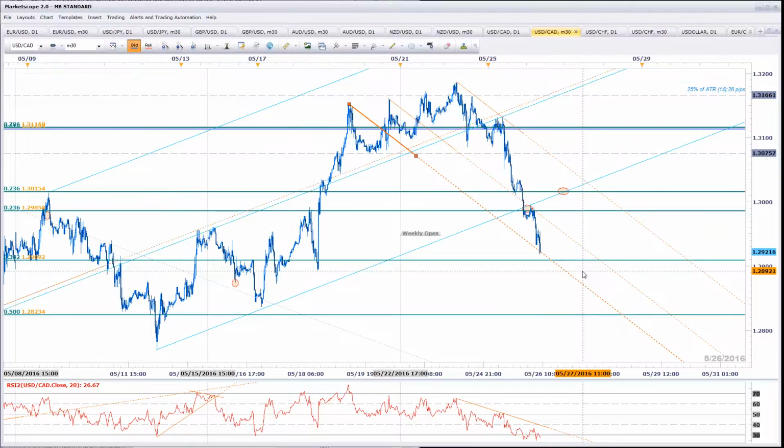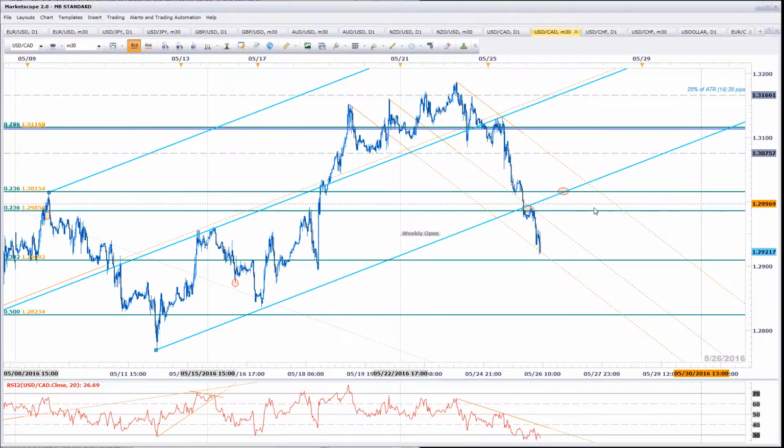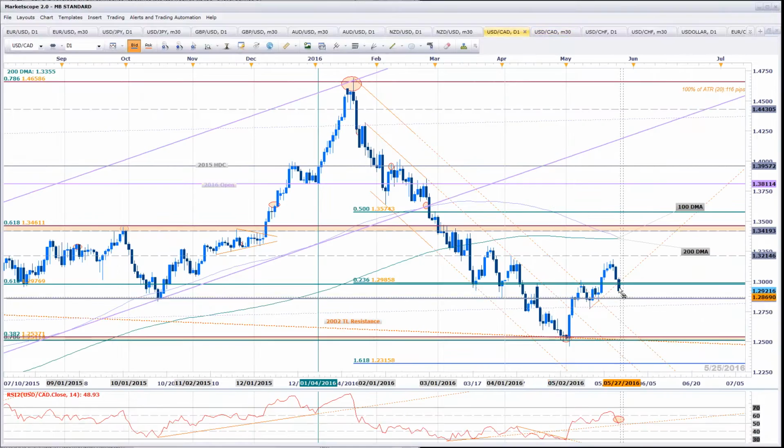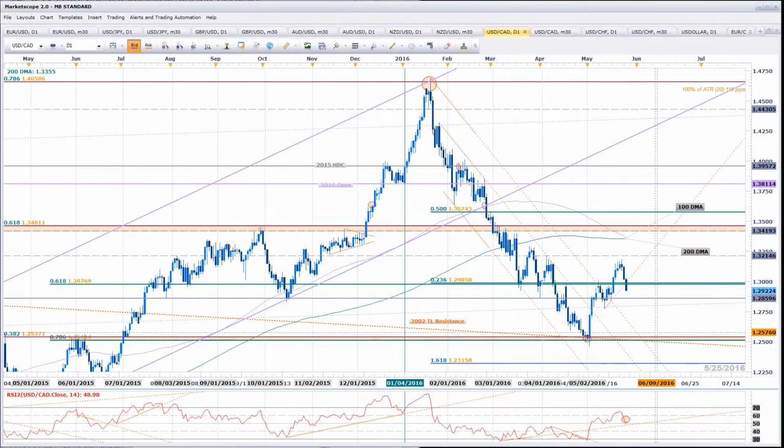On a rally, I still wouldn't be looking necessarily to get back into the trade. I'd need to get back above the median line formation we just broke. So essentially, something like this would need to happen for us to get back on the constructive side from a scalping standpoint. This, for me, suggests that even if we do get a near-term rally, you'd look to sell that into a new low before sort of a continuation higher.